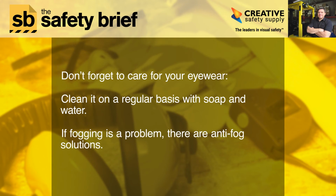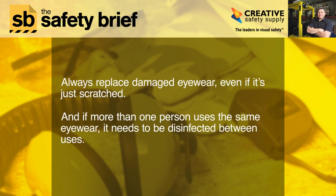Clean it on a regular basis with soap and water. If fogging is a problem, there are anti-fog solutions. Always replace damaged eyewear, even if it's just scratched. And if more than one person uses the same eyewear, it needs to be disinfected between uses.